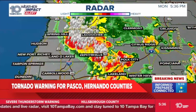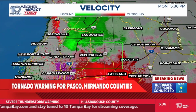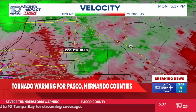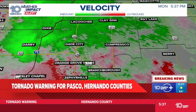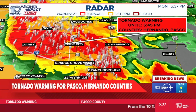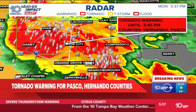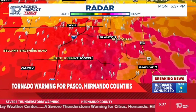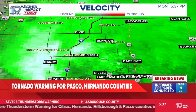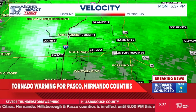I am feeling a whole lot better about our warned cell here. It's a stark contrast to what we started out with nearly 30 minutes ago. Yeah, it really is. And in fact, I've got a feeling here that they may want to go ahead and let that warning expire. They've got it for another 8 minutes in this area here, and they haven't issued anything else. And I think we're good now. I think we're looking good.